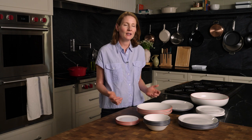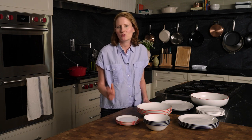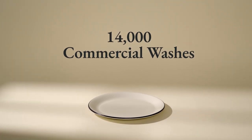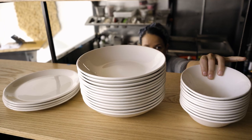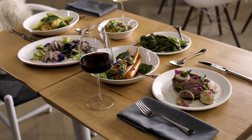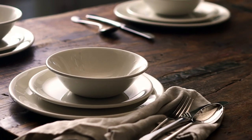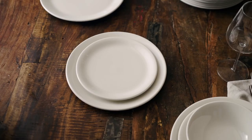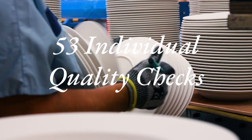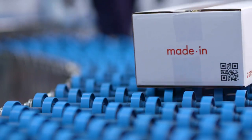In a bustling restaurant, each plate will go through countless wash cycles per night. These are rated for 14,000 commercial wash cycles per plate. As you can imagine, in a restaurant, strong, durable plates are a necessity for sanitary and safety reasons. That's why each piece of this collection, every mug, plate, and bowl, goes through an impressive 53 individual quality checks done by a real human before they ship to you.